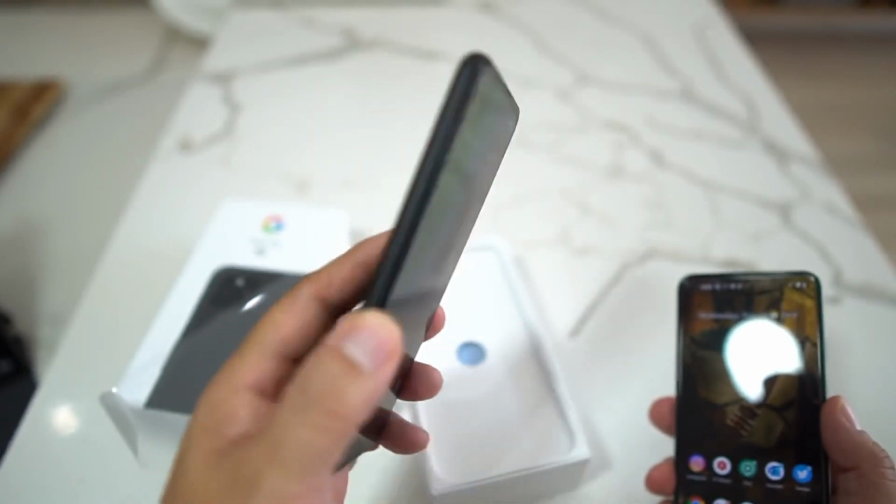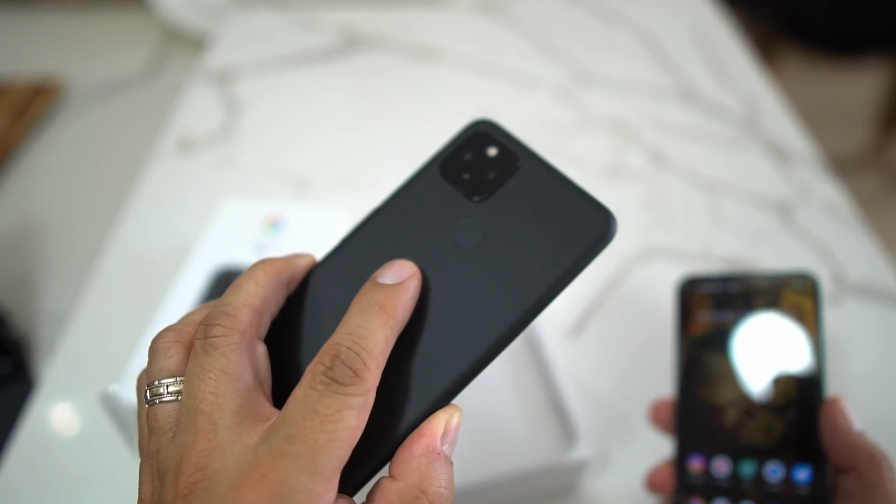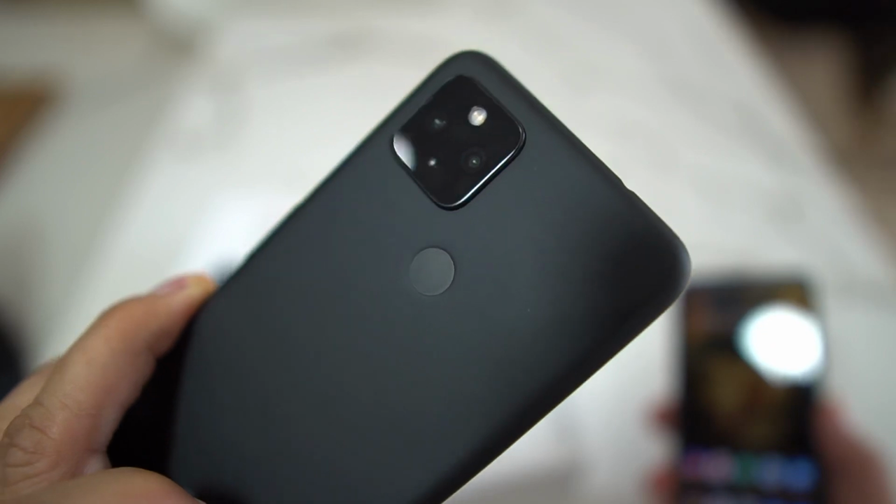This is the Pixel 4a 5G from Google, their newest device.